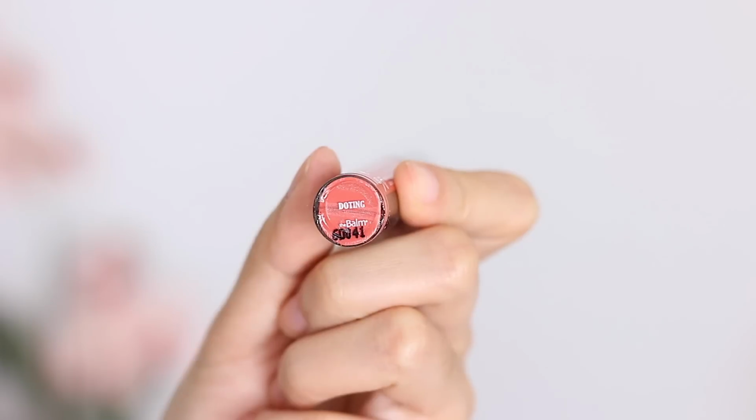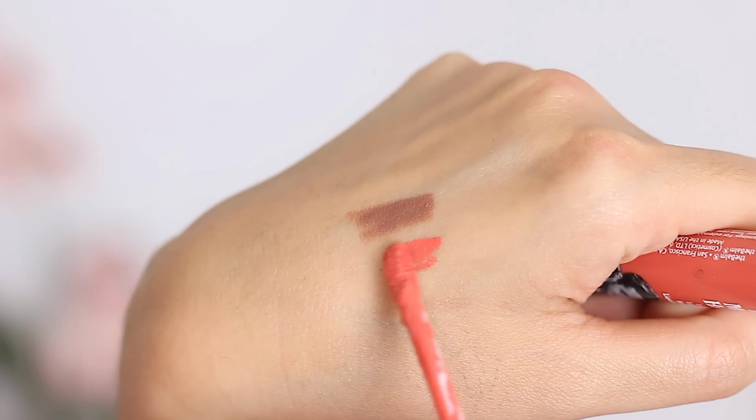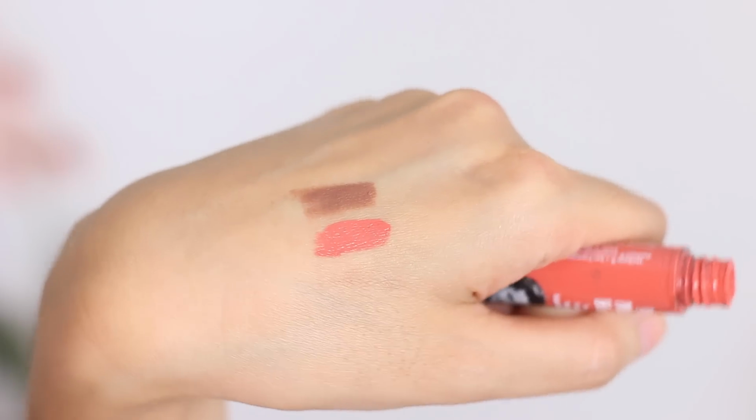And then on top of that, I have a long-lasting liquid lipstick. This is from theBalm. It's Meet Matte Hughes. I have it in the shade Doting, which is a nice, more wearable coral shade for the lips. These are really long wearing.